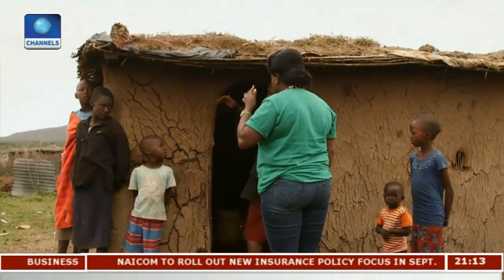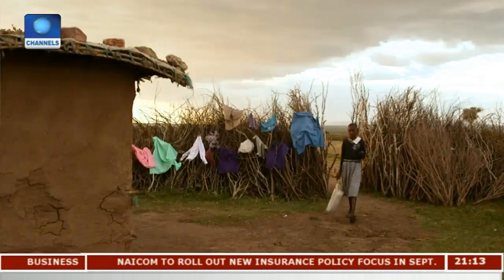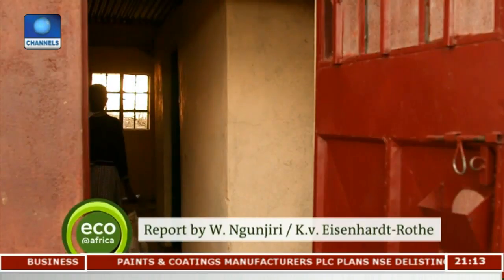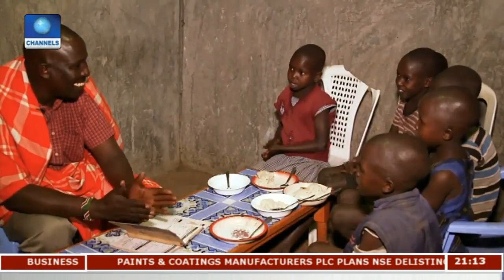The biggest challenge here is the cost. Not many families here have $5,000 to $10,000 to spend like the Murungarus. The hope is that new funding, subsidies and continuous innovation will change that.